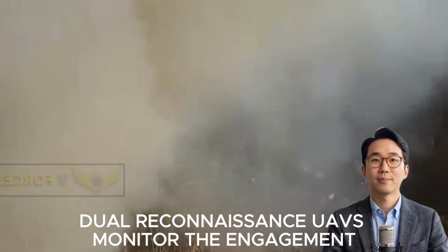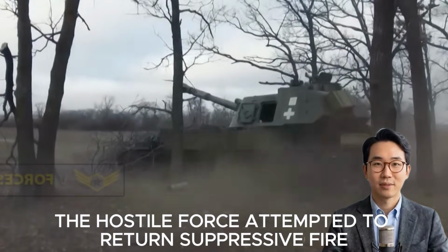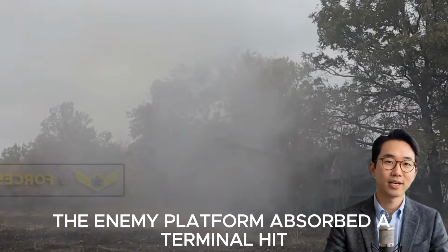Dual reconnaissance UAVs monitor the engagement. Secondary feeds confirm the hostile force attempted to return suppressive fire. However, immediately after discharging its weapon, the enemy platform absorbed a terminal hit.